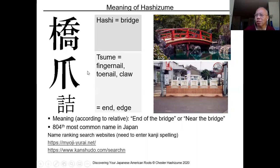Whereas the true spelling, and I've confirmed this is how it's spelled in kanji, the literal translation really doesn't mean end of the bridge. It's really this alternate spelling. So I'm not sure why they chose the fingernail kanji as opposed to the real end. If this is really how they decided to choose the name, or perhaps because it is pronounced the same, they thought, okay, well, we can just use the same pronunciation.